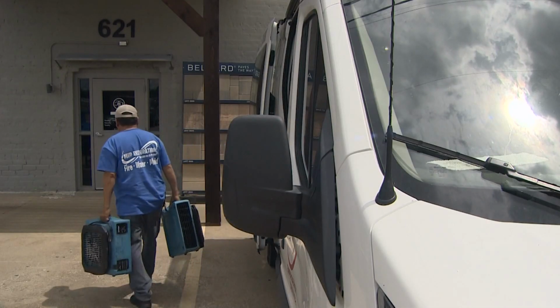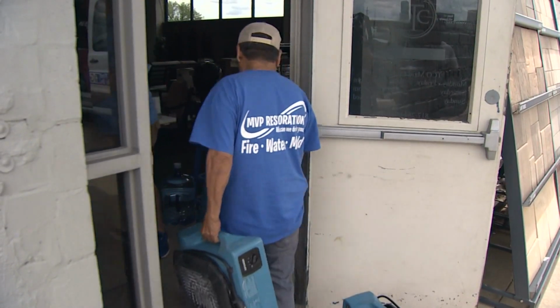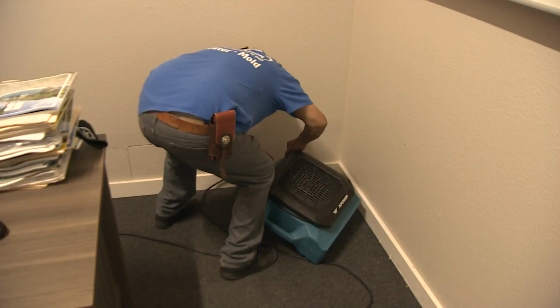Hillman learned the sooner the better when it comes to treating water damage. What I learned this week was the mold issue, and we talked a little bit about that. When that mold creeps up over, he's like 48 to 72 hours, it can go up to like 6 feet high in our drywall. I had no idea. MVP Restoration arrived and set up blowers.